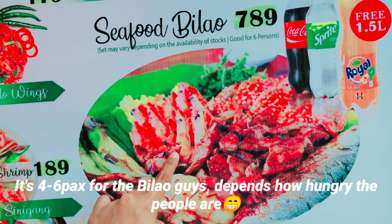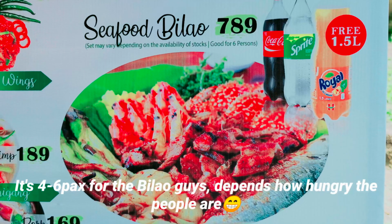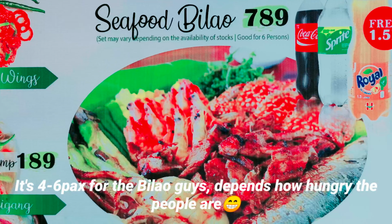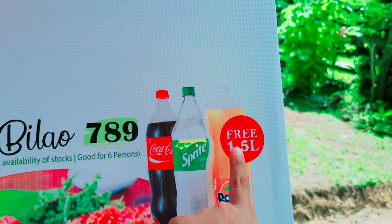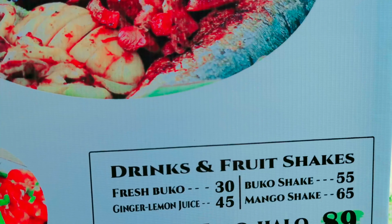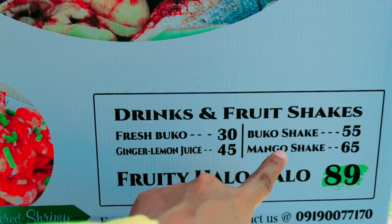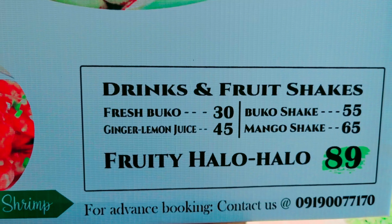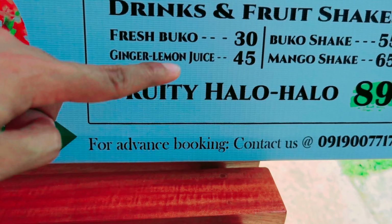So many choices. Then this is their seafood bilao, guys. This is what we ordered, this whole thing. We didn't get crabs because they had no crabs, so they changed it to another item and gave a free 1.5 liters of drink. Aside from that, they have drinks: fruit shakes, fresh buko, ginger lemon juice, buko shake, and mango, fruity halo-halo. For advance booking, it's better to book in advance because they still have to prepare your food.